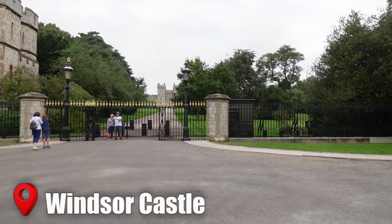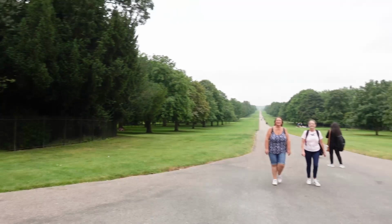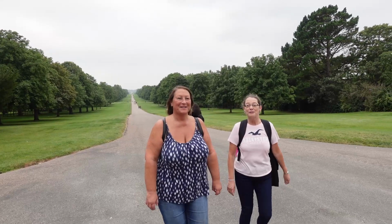We have made it to the gates of Windsor Castle. You okay? Yeah, that took us 55 minutes to walk. That's not bad at all. It's definitely a long walk. You can see by looking up there where we came from. Are you happy we've made it? We've done it. Refreshment is near.